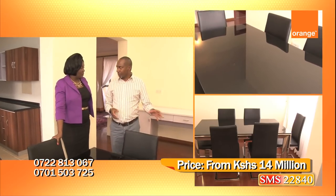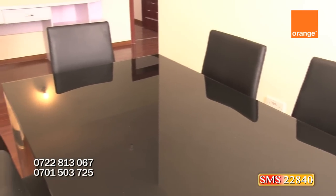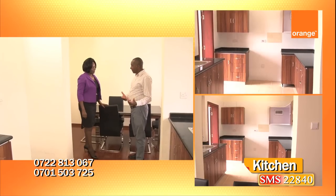And then this is our dining area. It's more spacious than this. This now is for 6-seater, but it can sit 10 people. You can see the dining area is so spacious. So this is the kitchen, really well spaced.